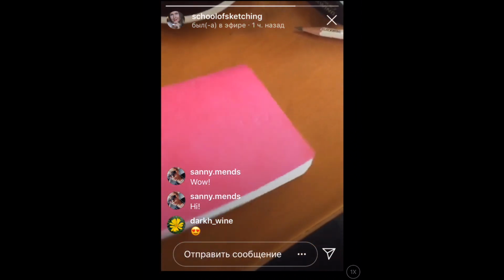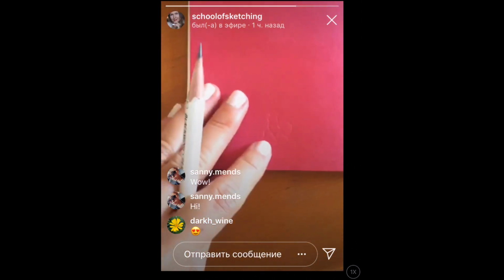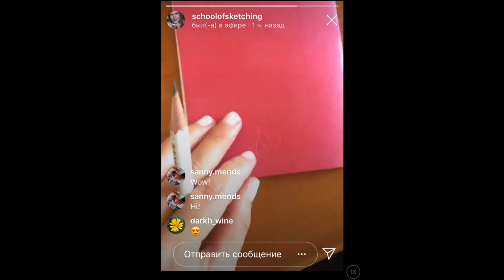And that's it for this sketchbook. So this one was from Hönkemölle.